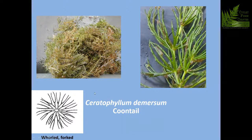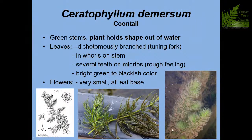So this is coontail. And just some more information on the right here. This photo is how it might look. A lot of these submerged plants will look like foxtails in the water, but when you look more closely at the branching, you can see that they have that forked branch. And the other thing about coontail is that it holds its shape out of water. Some submerged aquatics will get completely limp when you take them out of the water. This one holds its shape, and so that is something that helps with the identification.